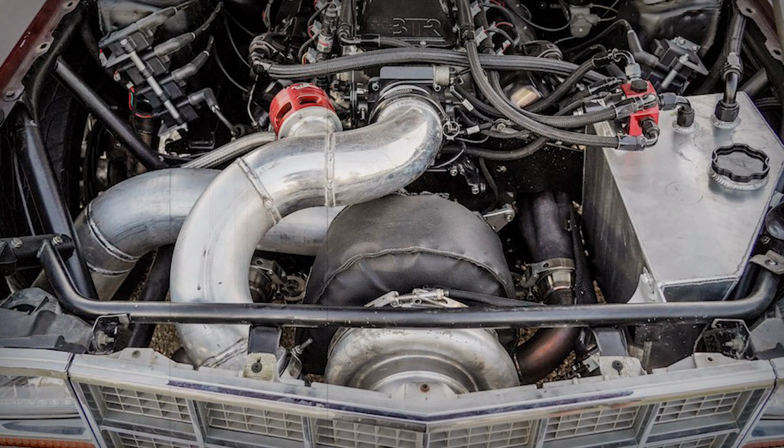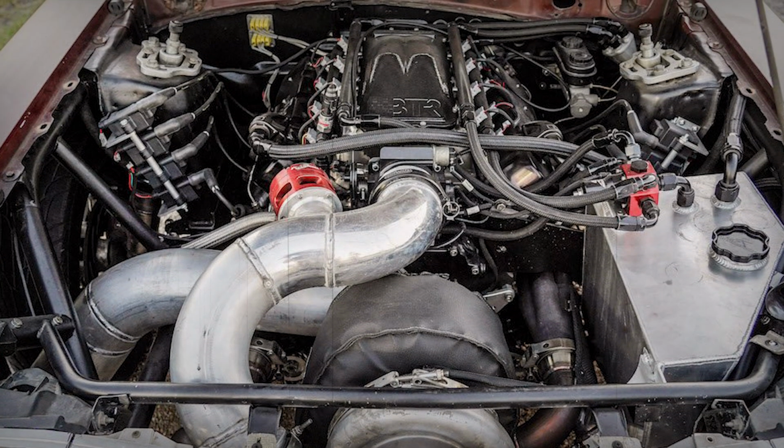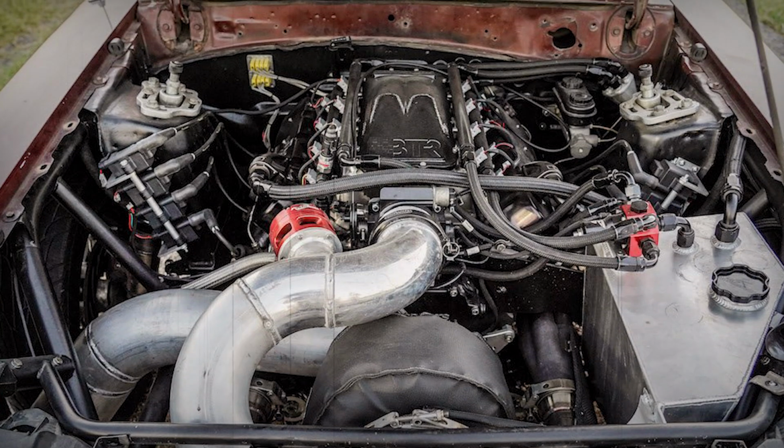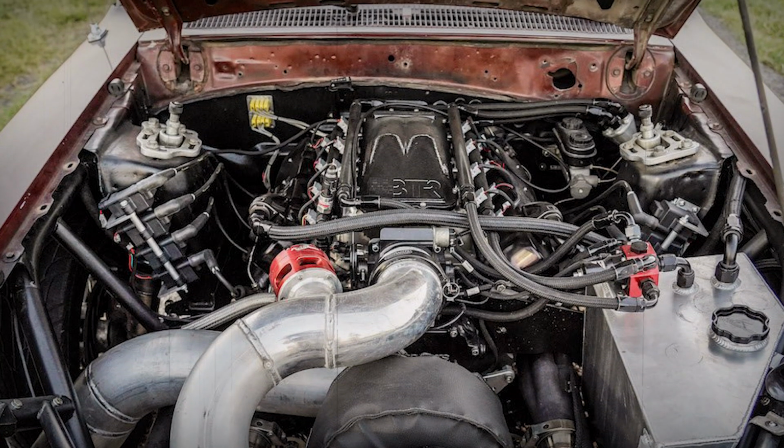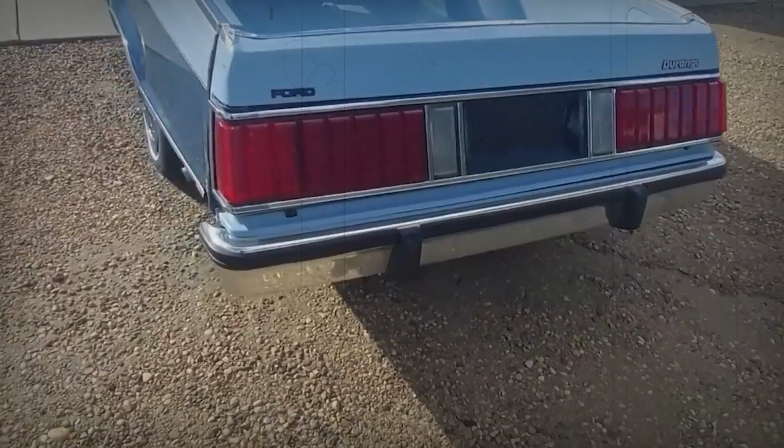It shared engine options with the Fairmont Futura. You could choose between a 2.3-liter 4-cylinder, a 3.3-liter 6-cylinder, or a more powerful but less common 4.2-liter V8 due to its higher price and fuel use. Most people went for the 6-cylinder because it offered good power while still being efficient on gas.